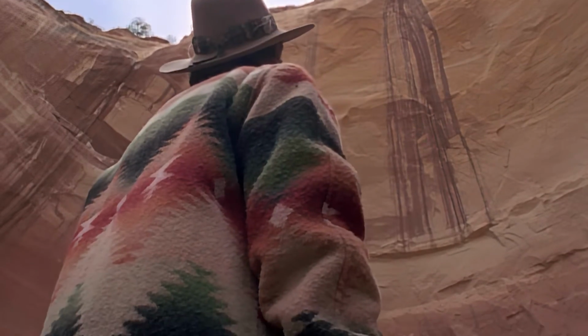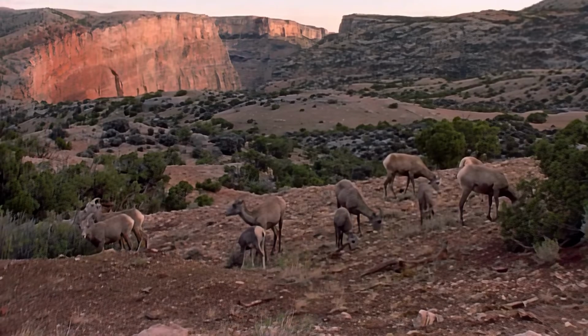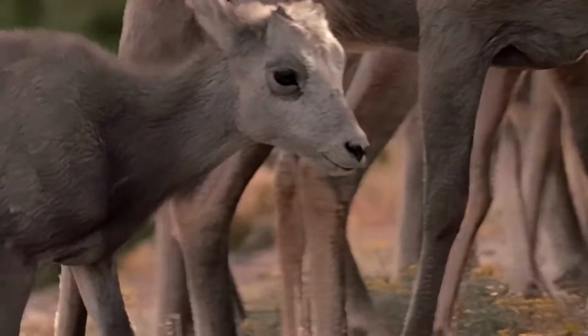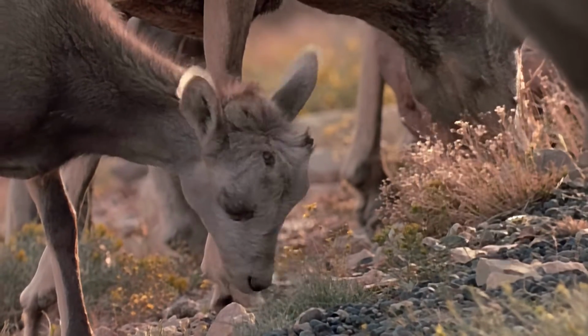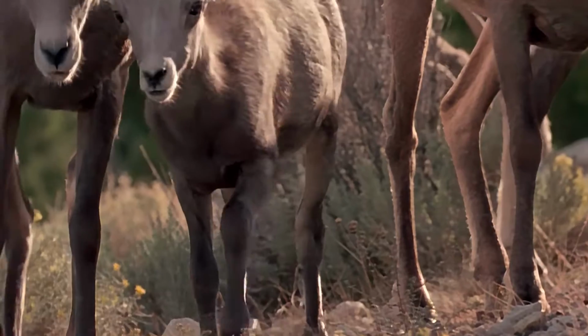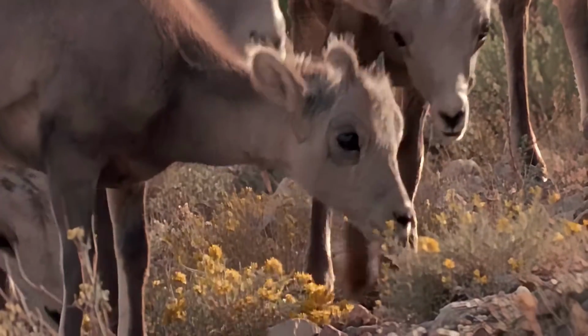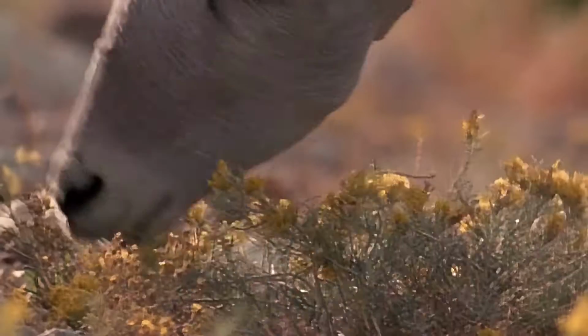Up on the canyon rim, one of my favorites, bighorn sheep, are feasting on the flowers of spring. At this time of year, the ewes and lambs are banded together. The flowers are beautiful and obviously tasty, a welcome variation from the bighorn's usual diet of grasses and forbs.